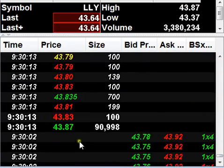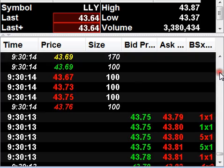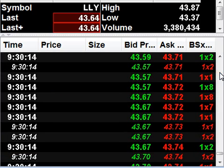So here you are, the NYSE opening print, 9:30:13, 90,000 shares trade at 43.87. Scrolling through, okay, it's a 4 or 5 cent spread. That's not ridiculous. Oh, wait, what happens? Oh, now it's a 14-cent spread, 100 shares by 100 shares.